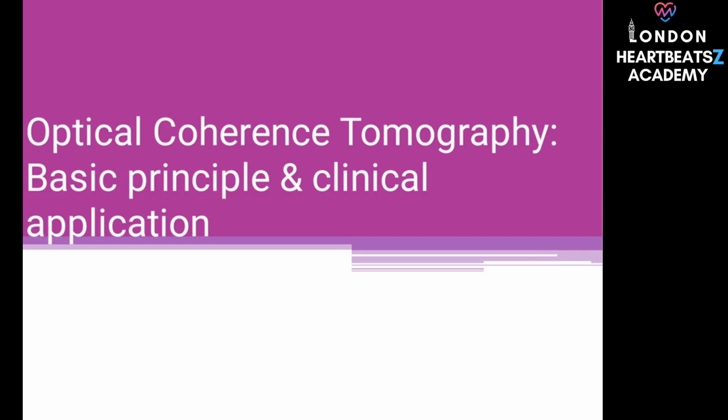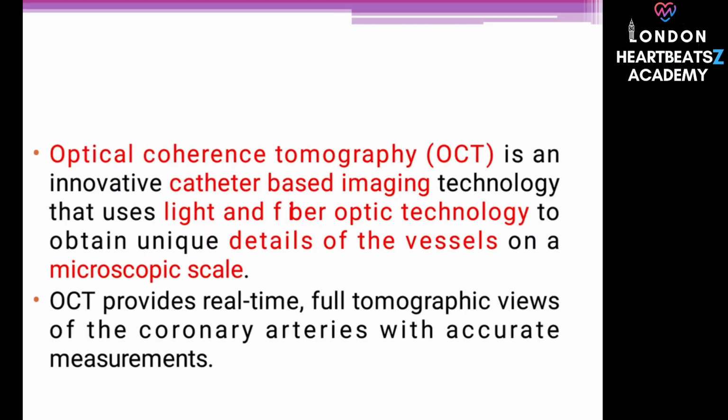That's absolutely right. OCT is a more recently developed catheter-based imaging technology that utilizes light, specifically near-infrared light and fiber optic technology. Light, not sound. Correct. To generate incredibly high-resolution images of the inside of blood vessels. It allows us to see microscopic details of the vessel wall and provides real-time, cross-sectional views with very accurate measurements. The level of detail OCT provides is significantly greater than IVUS. Significantly greater detail. So instead of using sound waves like IVUS, OCT uses light to see inside the arteries.